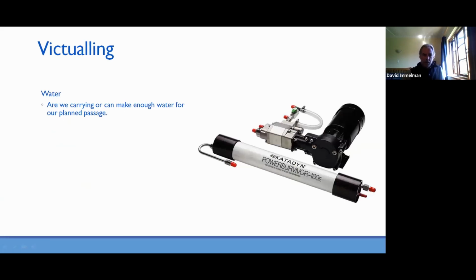Water. Are we carrying or can we make enough water for our planned passage? Those who were in Early Beach this year, you remember the disaster of trying to leave the dock because some of the boats' water makers weren't reliable, and we were trying to get water on board all the boats. Fresh water is your most important thing on board. That doesn't mean you want to take a shower every day. It's just drinking water. Without it, you don't survive. There is no water out there. You can't use the salt water.